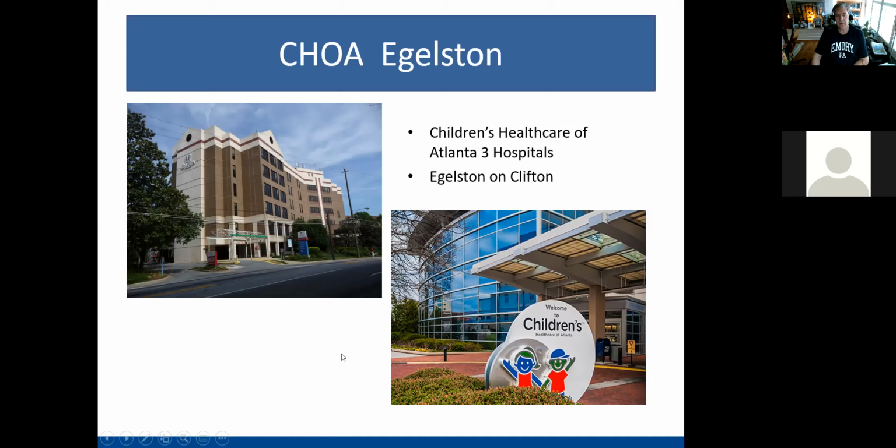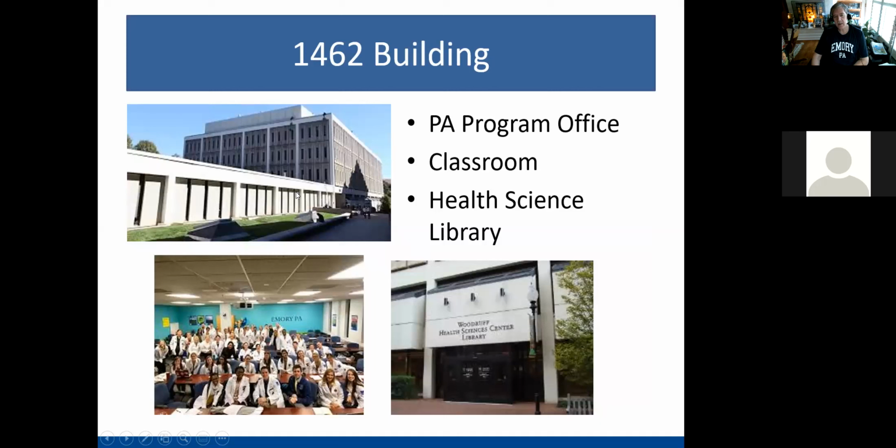This is where the PA program is, walking past Egleston down across the railroad tracks. This is the 1462 building. It doesn't have anybody's name. Nobody put millions into it. But the PA program is housed on the second floor, and we have our own PA classroom. Here you can see everybody. We're set for 60 students, but we only have 54. But we have stand-up desks now and power at every station. Everything is videotaped and coordinated. And there's even a little snack bar in the back. The PA offices are there, so that's where the faculty hang. That's where you would come for interviews at the 1462 building.